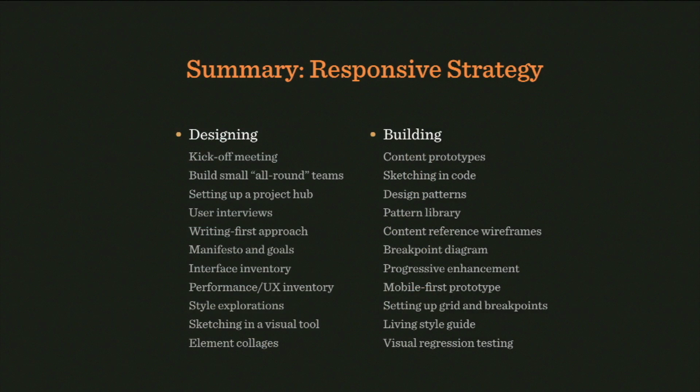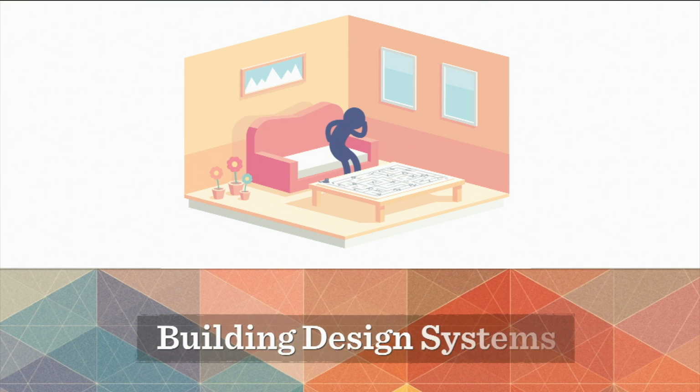So we kind of have these new fancy tools or strategies for designing and building, right? And that's pretty cool, but it's still not good enough, because we need to make sure that we're creating systems that actually really scale up and down. And this is where these pattern libraries, or style guides, or style tiles, or asset libraries, whatever you want to call them, come into play.